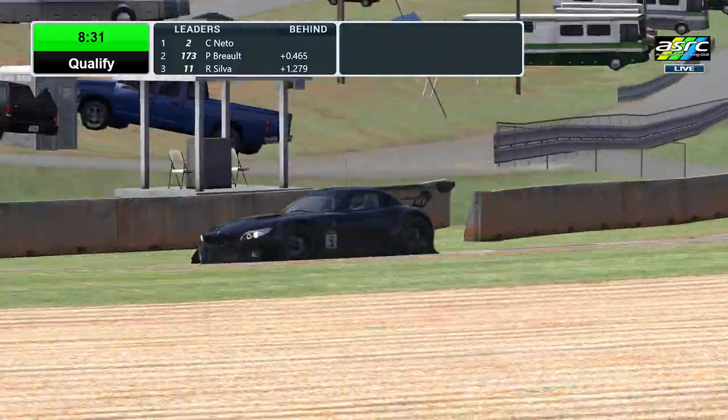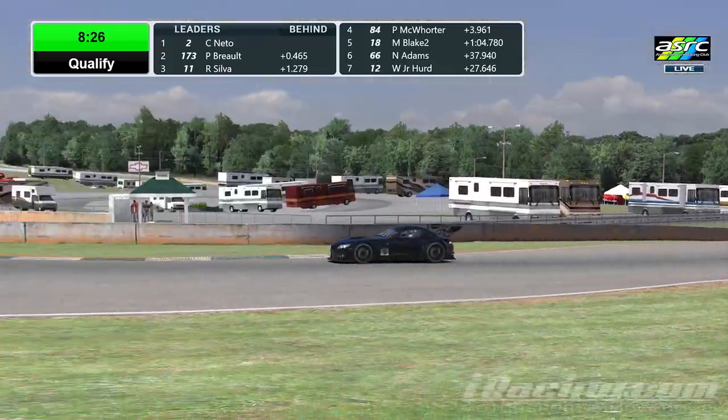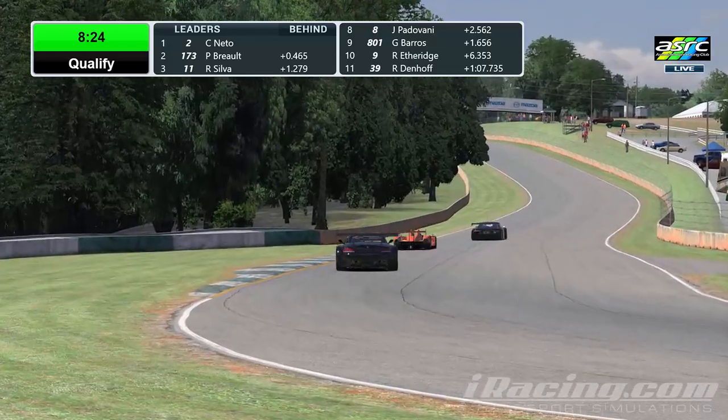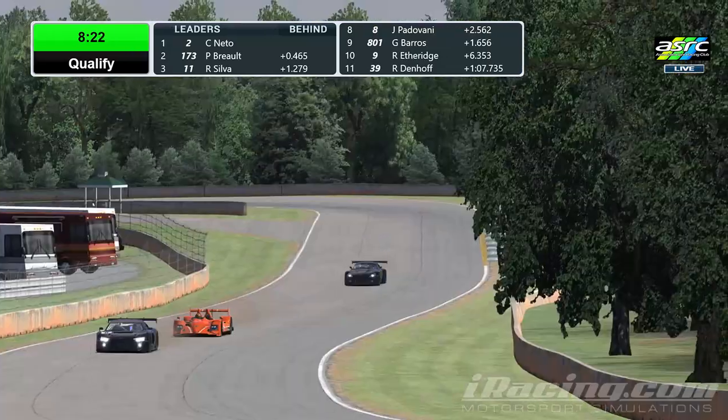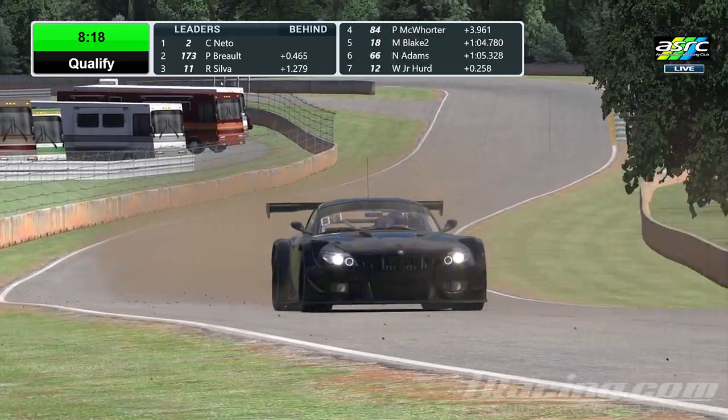Pulling back here, we have a BMW. Haven't talked about this. This is captained by Ronald Etheridge, and here he comes through the second right 90-degree turn and going up the hill. Just sticking behind some HPD as well as an Audi.